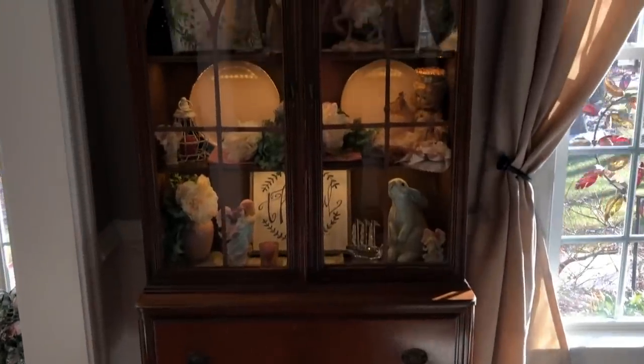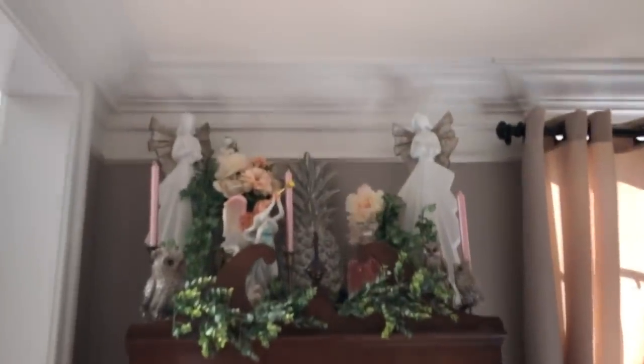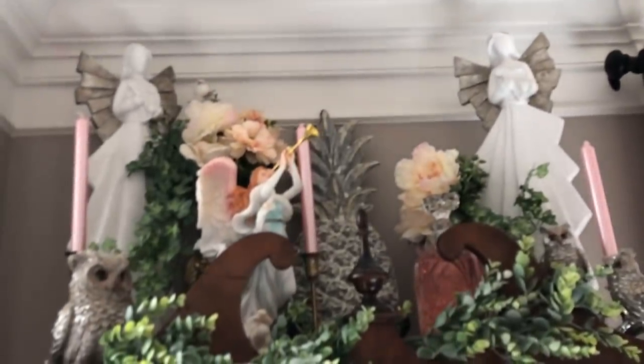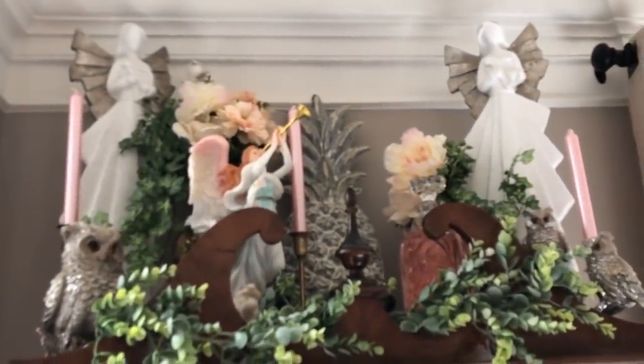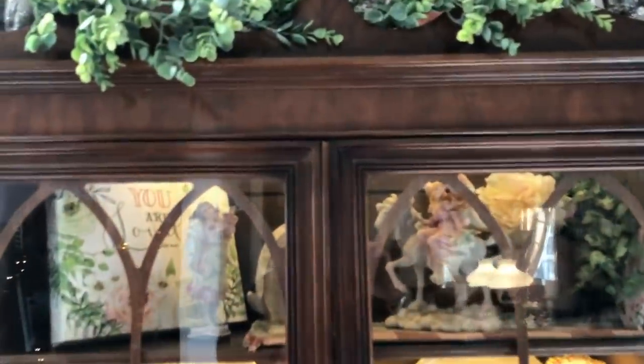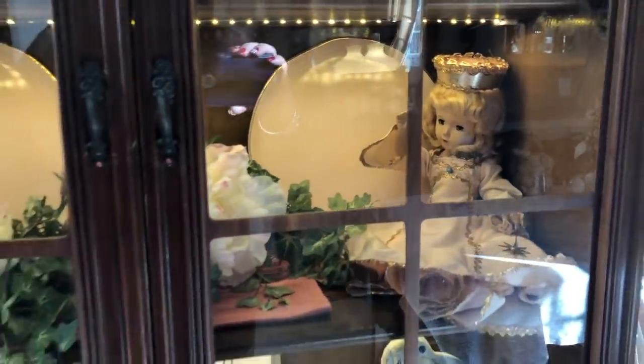And then here is the second little hutch I restyled. Again, more angels. These were all kinds of oldies but goodies, and this one, again, go to the playlist. I don't want to bore you here. But this whole, my mom's doll inspired me. That was her princess doll, Madame Alexander princess doll. Inspired me to do this.